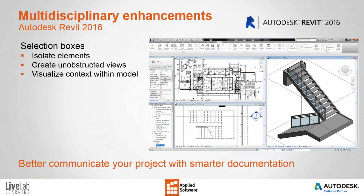Now we've got this selection box that we can use to instantly create a 3D view. The example here is a stair, so what I would do is just go down into this model and pick on the stair and then tell it that we want to see a 3D view, and it pops open in the 3D view cropped down just around the stair. So with 2 clicks I can see that stair in 3D and nothing else around it.